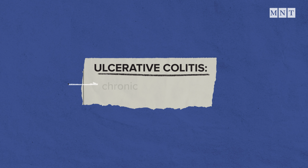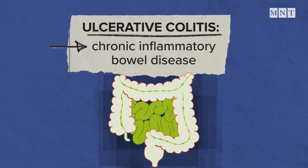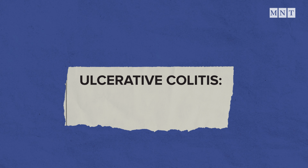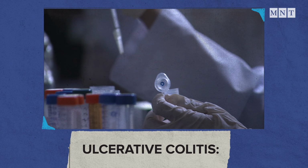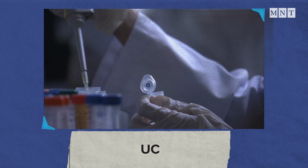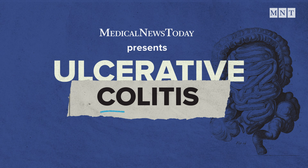Ulcerative colitis is a chronic inflammatory bowel disease that primarily affects the large intestine, also known as the colon. While there is currently no cure, advancements in treatment have greatly improved, signaling a hopeful future for people living with UC. Let's learn more about ulcerative colitis.